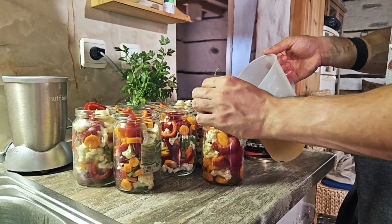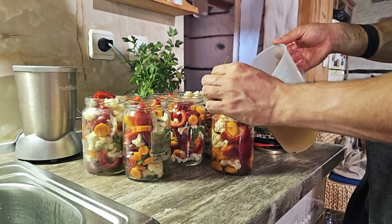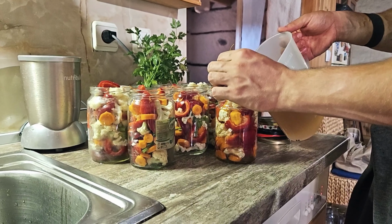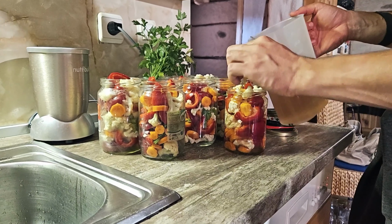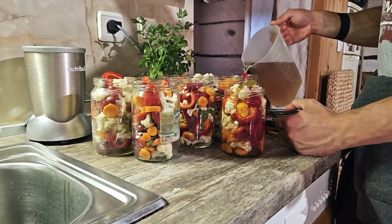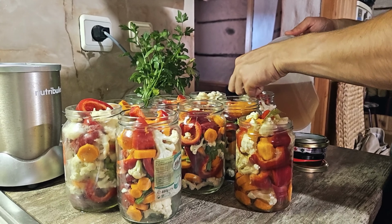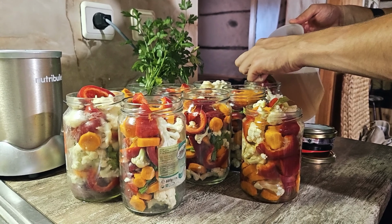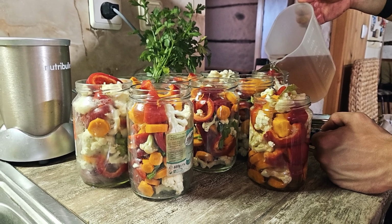And the final step is adding the marinade to the jars. We ended up with 9 jars, so we initially thought that we would only need 7. I'm not sure if the marinade is gonna be enough, but we're gonna figure it out. And I think that's it. We have to add the marinade and then put the lids on. It's that simple.